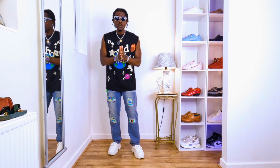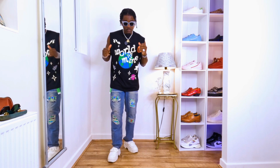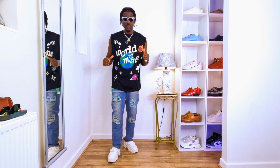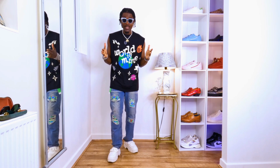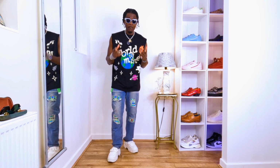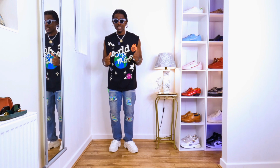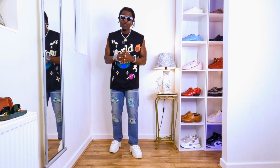You see, if you don't know how to make your tank top look cool, look, you can style it the same way I'm doing right now. You see the first one, you see the second one, you see the last one, the way they look on me. If you don't like the first one, you definitely have to like the second one. If you don't like the second one, I bet you need to like this last one. Then again, if you don't like any of the three, you need to come back for more.